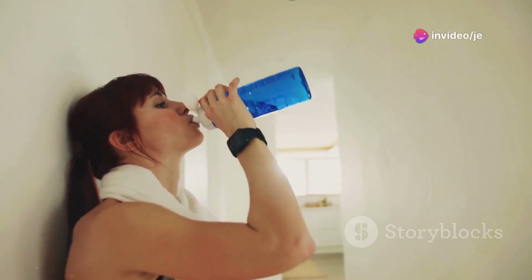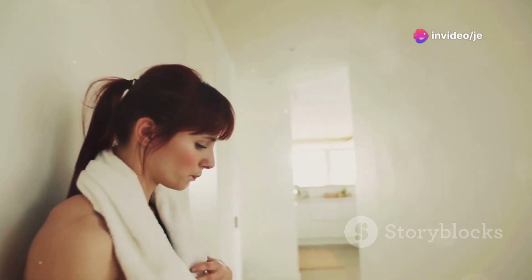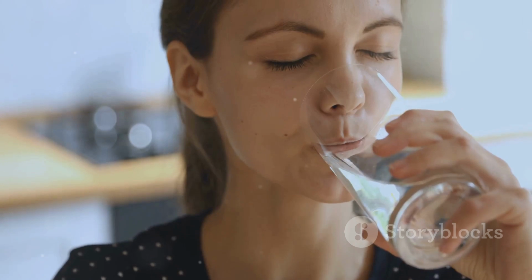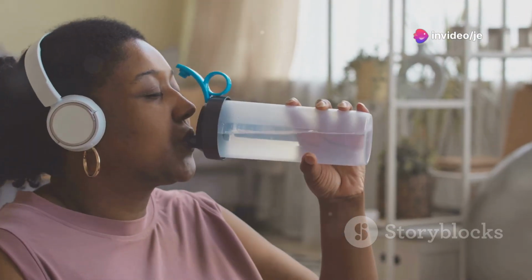First and foremost, drink up. Water is essential for maintaining skin's moisture balance and overall health. Aim for at least 8 glasses of water throughout the day to keep your skin and body hydrated from the inside out. Consistent hydration helps flush out toxins and keeps your skin looking fresh and vibrant.